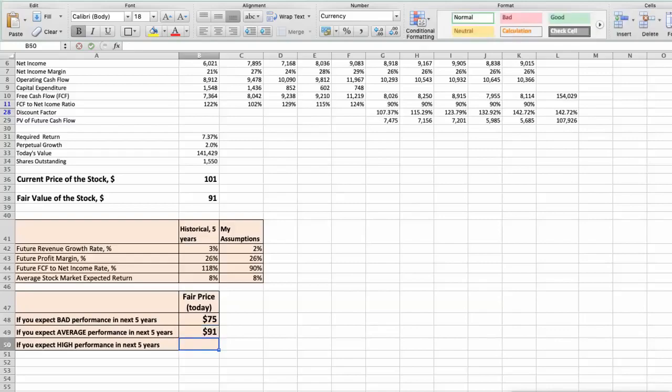Third scenario. Philip Morris will have high performance in next 5 years, and we will use the following parameters in our calculation. Future revenue growth rate would be high, 3%. Future profit margin would be high, 27%. Future free cash flow to net income rate would be high, 100%. In this case, the fair value of the stock today would be $109.